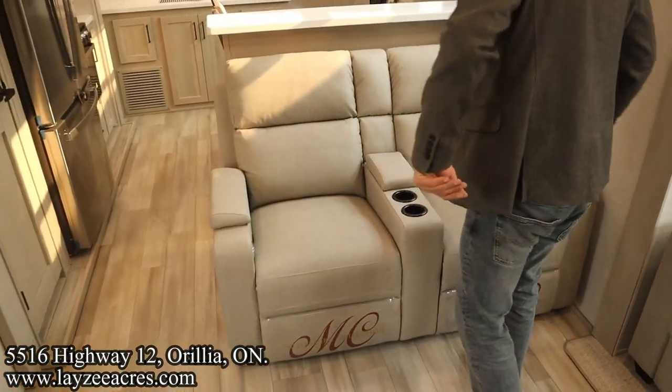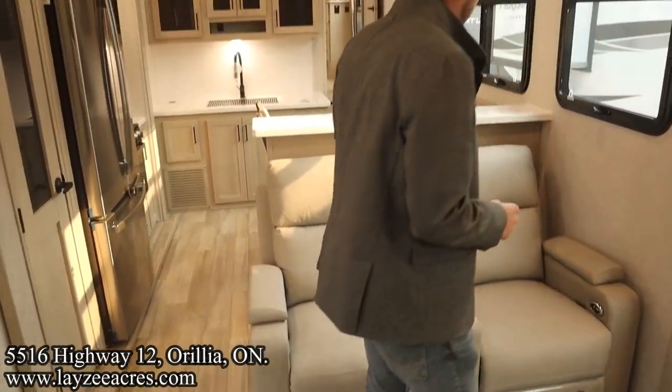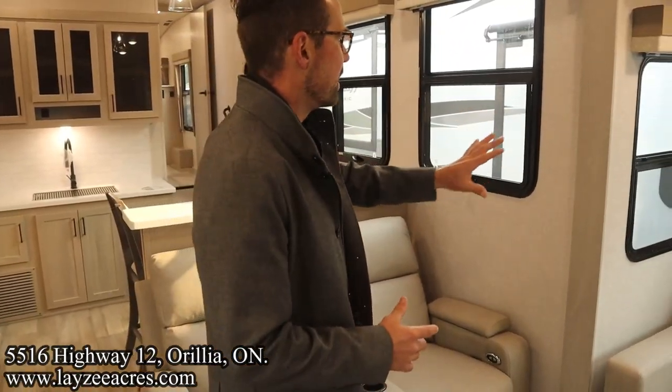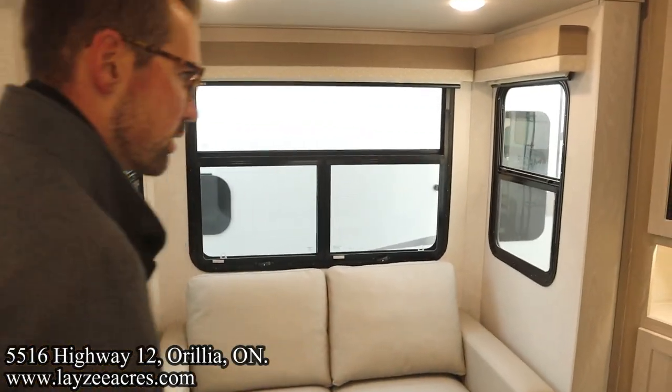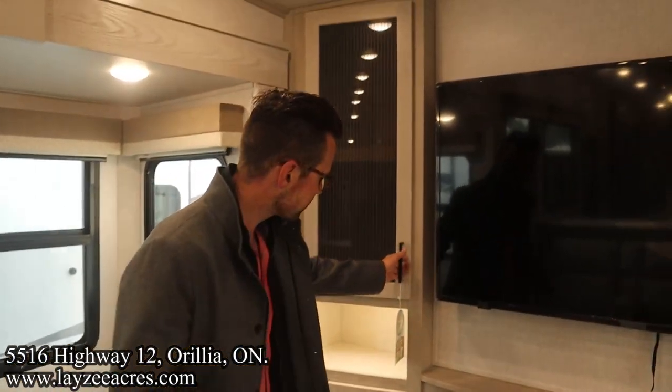These chairs are facing the TV. While you're looking this way, Brendan, you see what I mean? How we have these big door side windows facing our campsite. These guys do it better than comparable brands, in my opinion.